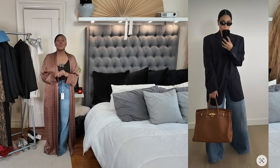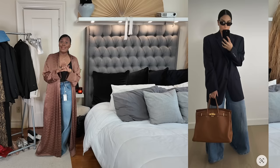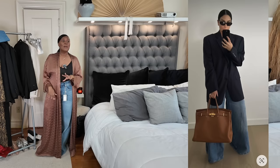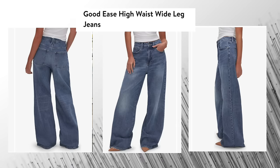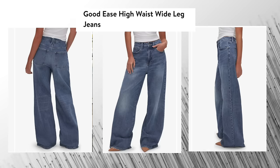And you guys, you told me about Good American. First of all, you guys told me a lot of different jean companies that I cannot wait to try out. But because Good American was the easiest and the most accessible, I started with them. So I did these jeans from Good American. I don't remember the name. I'm sure I have it on the screen somewhere, right?